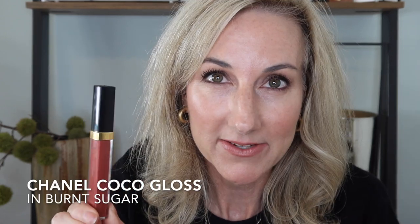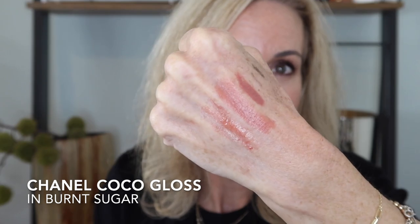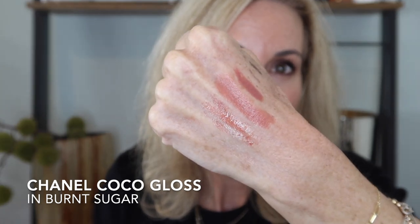And the classic moisturizing lipsticks are just that. They are moisturizing. They feel fantastic on your lips. But if you wanted to add a little bit more gloss to it, I would recommend Burnt Sugar. This is number 724. And it is just a gorgeous warm toned nude.